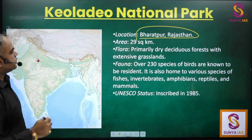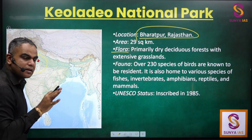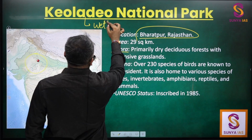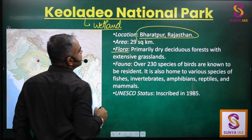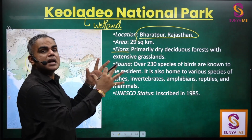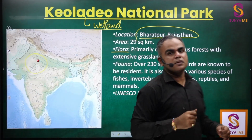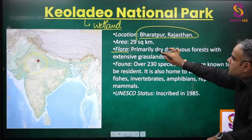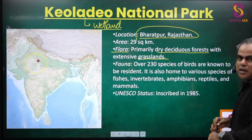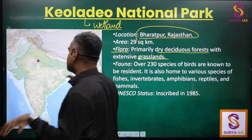Now, what is the flora? Of course, it is in Rajasthan. So yes, rainfall will be lesser as compared to other portions. Now, Keoladeo is also a wetland, right? And it's a man-made wetland. We'll read about it when I discuss with you all the wetlands on the map of India. Fine. So of course, number one, it's a wetland. Location is Bharatpur, Rajasthan. Other than that, you need to know it's primarily dry deciduous forest. And it has extensive grasslands, right? So you should roughly be aware of these things so as to understand which area we're talking about. Fine. So that is one.